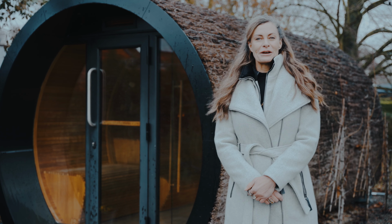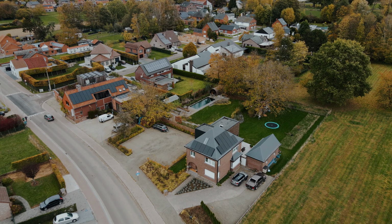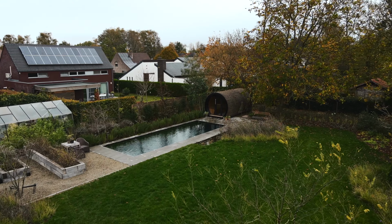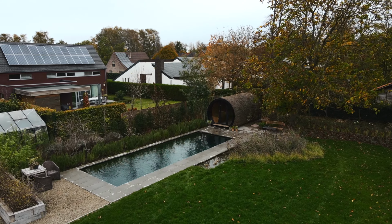Today I'm in the Belgian countryside in an area called Limburg, which is just outside of Hasselt. And I'm at a Michelin restaurant called Vous Lé Vous. And also we have a spectacular sauna in the middle of the garden here where guests can come and enjoy wellness at this wonderful facility.